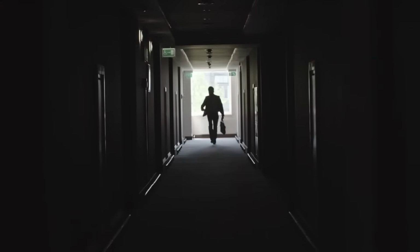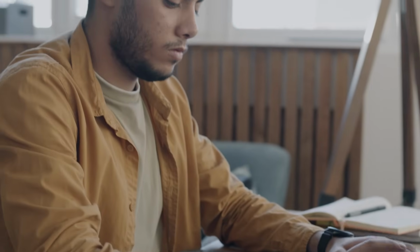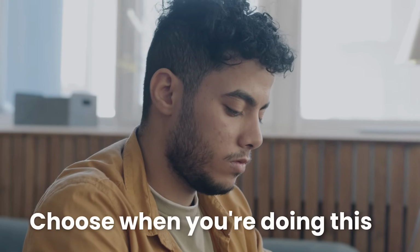Most of us don't have a hard time showing up for work for our boss, not being late, coming in every day that we're supposed to, and doing the work that we're supposed to. But when it comes to actually holding ourselves accountable for something that we want, that's when it can be a lot easier to put it on the back burner because no one is there holding you accountable. So remember to hold yourself accountable and choose when you're going to do this.